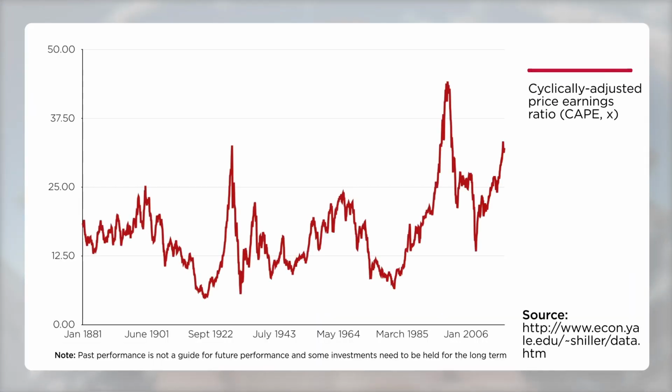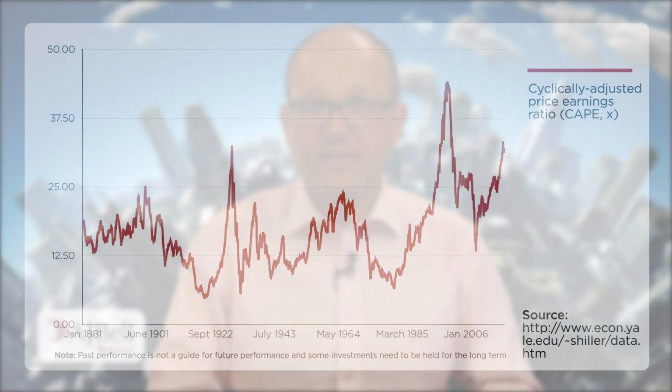We can see that here. On this metric, US stocks have only been this or more expensive 3 times: 1929, 2000 and 2007, and disaster followed each time. Second, American interest rates are rising, the Federal Reserve is withdrawing quantitative easing, and the European Central Bank's about to stop adding to QE, so share prices may well have less cheap money upon which to feed.